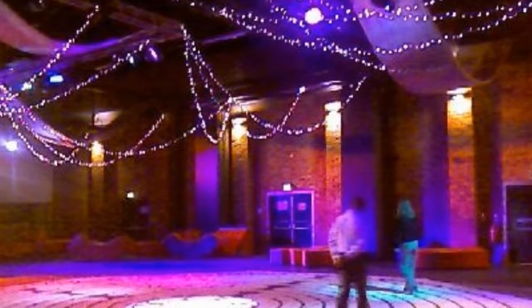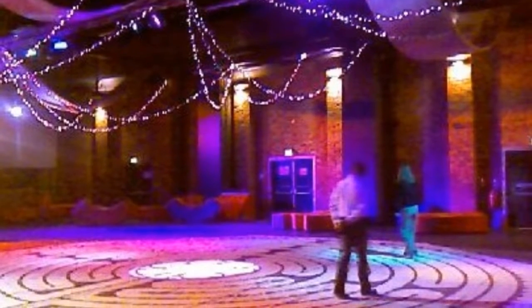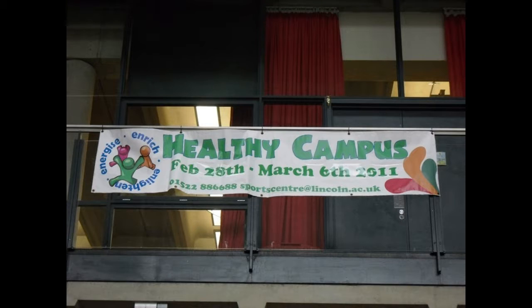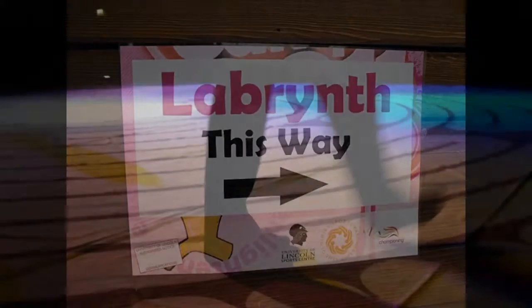If you're new to the idea of walking a labyrinth, you might be thinking, why would I want to in the first place? And I asked the same question. I really wasn't that interested. But this is my story. It was Healthy Campus Week, and a canvas labyrinth had been set out in one of the buildings. And my first walk was quite ordinary.